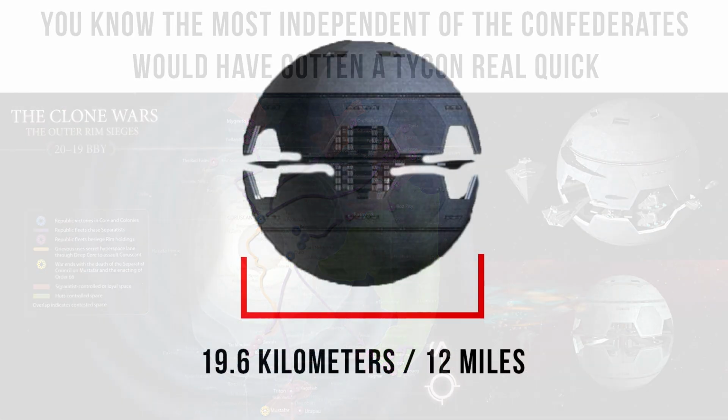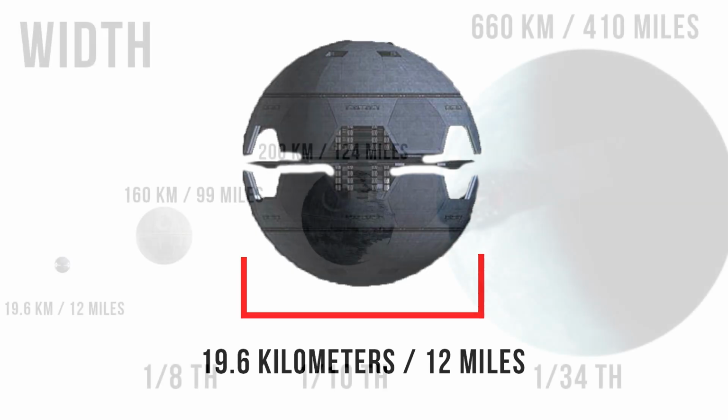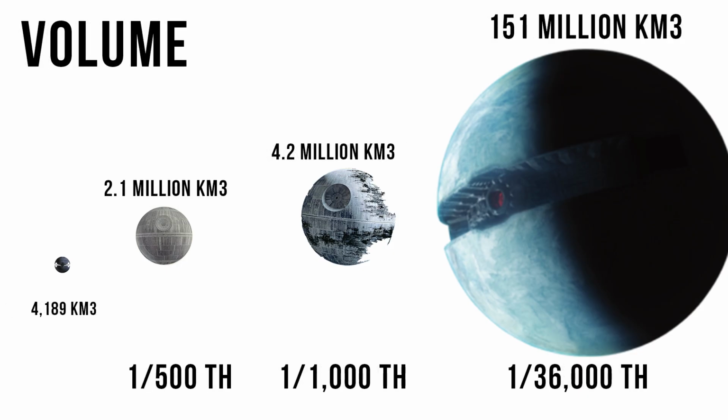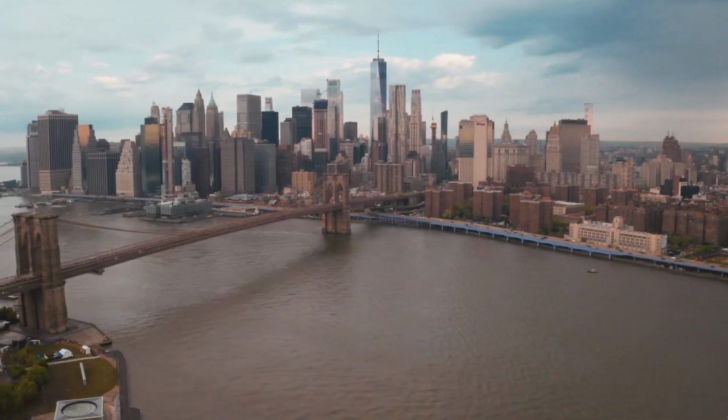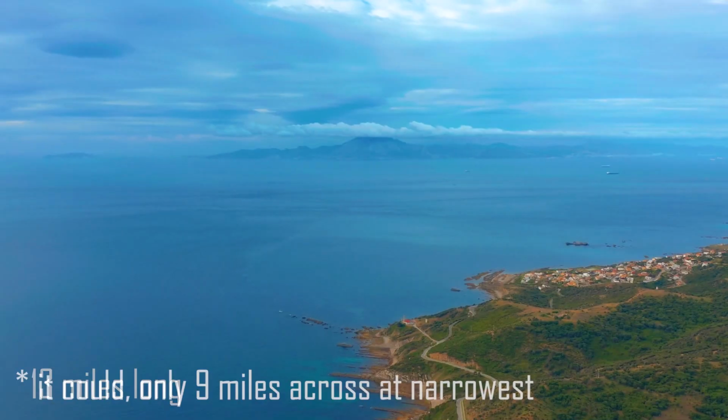First off, let's look at the size. It was 19.6 kilometers or 12 miles across, making the Death Star 1 about 8 times wider. This would make it 1/10 the width of the Death Star 2, and 1/34 that of Starkiller Base. But if we're talking volume, it's about 1,000 times smaller than the DS2. To compare it to Earth, the Tycon was nearly as long as Manhattan, and could almost stretch across the Strait of Gibraltar.